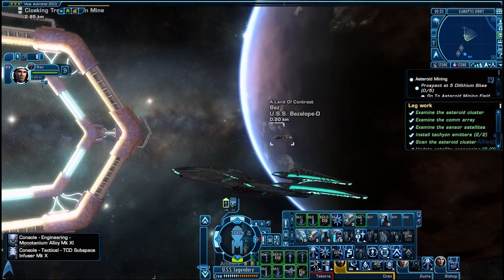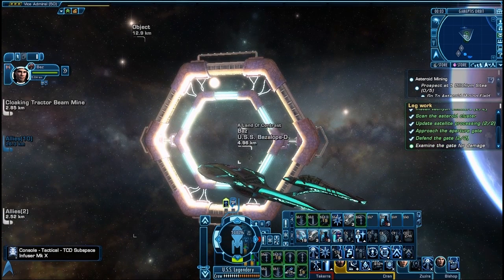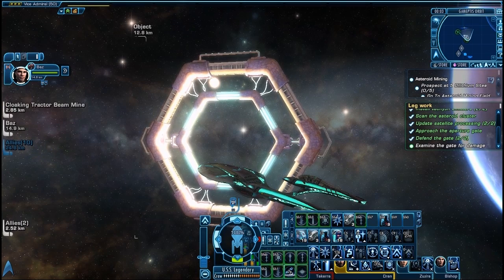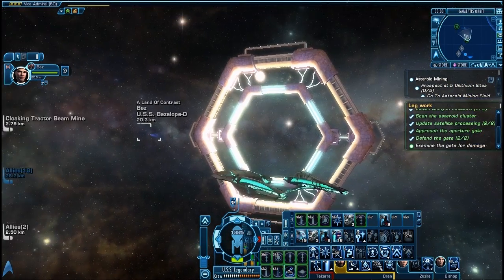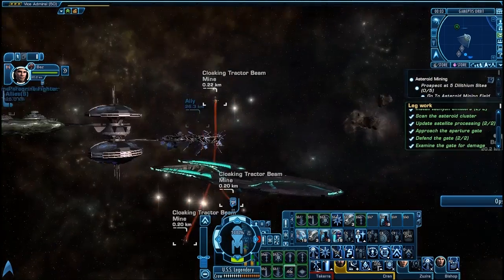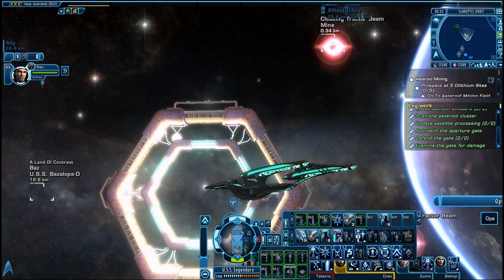So they were all named unknown ships. Did you manage to see what the ships were costumed as? Not really. They were really small. I can't really see what your ship is. It's a Defiant, isn't it? I must be really zoomed out. Well, my ship is really huge. Your ship is really huge.